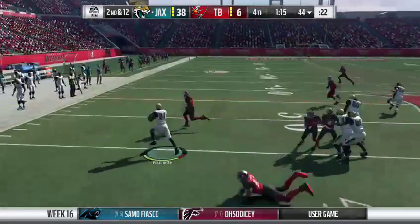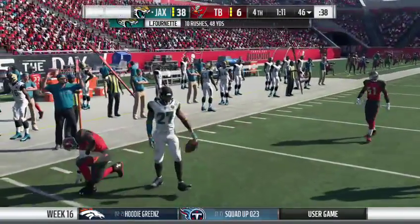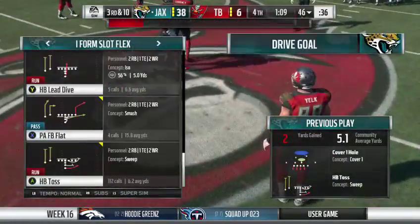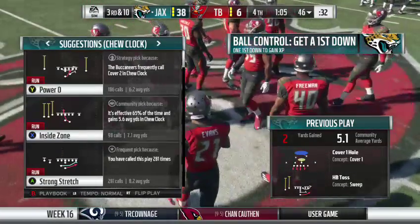Again, it's Fournette. And he'll take this one across the 45 up to about the 46-yard line. 2 yards gets him back to where they started, but now 3rd and 10. That's a really good job right there.